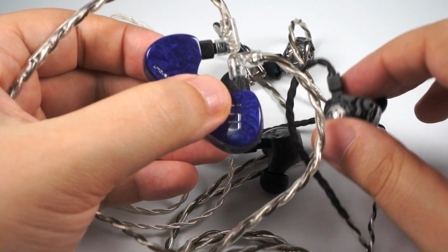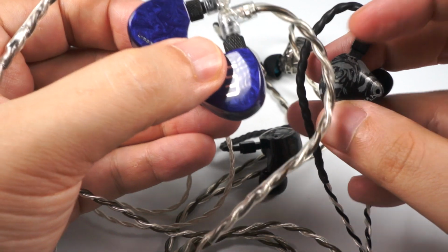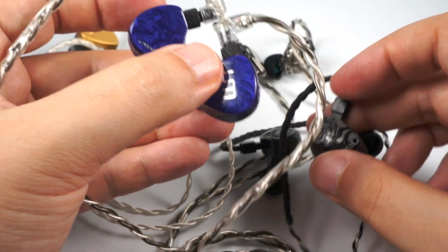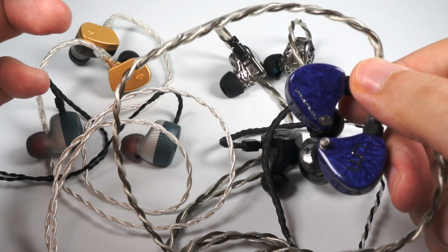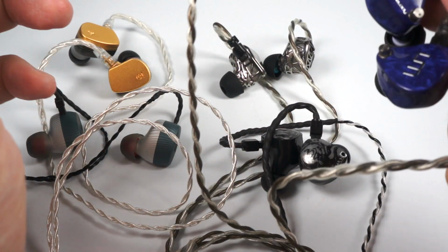They are really close to the Khan. I did comparisons before, so really close in terms of signature with slight difference. But if you like technical representation, but at the same time not 100% monitoring, but lively and engaging, Maven could be an option for you.